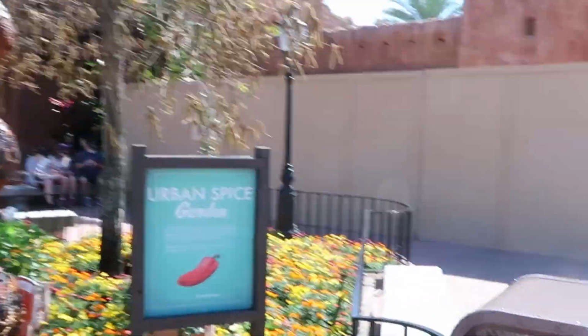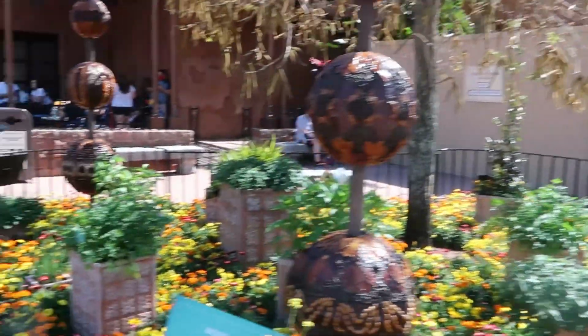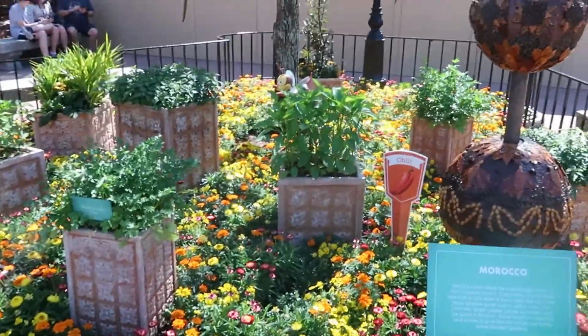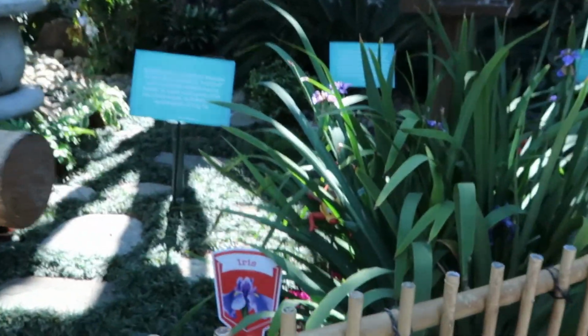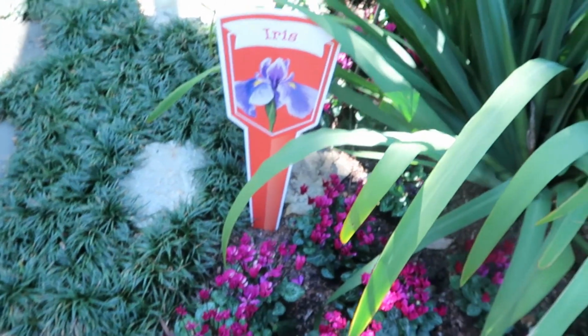By the way, the bathrooms, I think these are bathrooms, are still under construction here at the Morocco Pavilion. And I think we found Spike the Bee. He is pollinating chili, so he's over there, chili's right there. Seems like we're just flying through these pavilions. So here we are in the Japan Pavilion, and we have Spike the Bee feeding an iris.